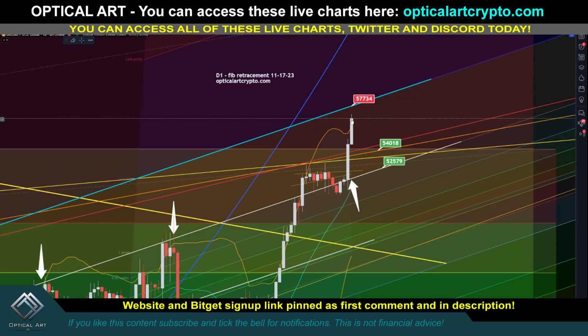Now it's possible we could just push straight up from here. It's possible we could drop from here. But if we did push up and test around 57,800, wait till that happens. That'd be a point to enter a short. If we come down, you would take profit on that short around 54,000, maybe 54,300, and this would be a great point to enter a long if you're not already in.